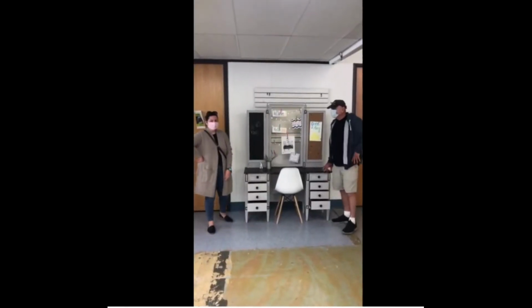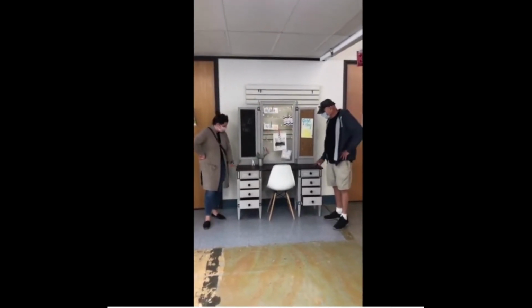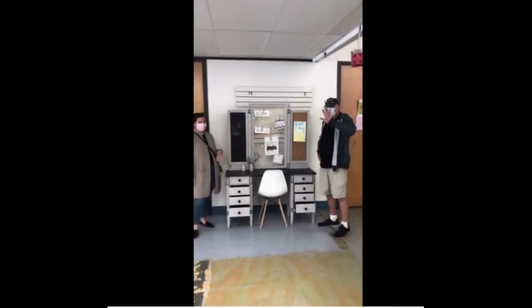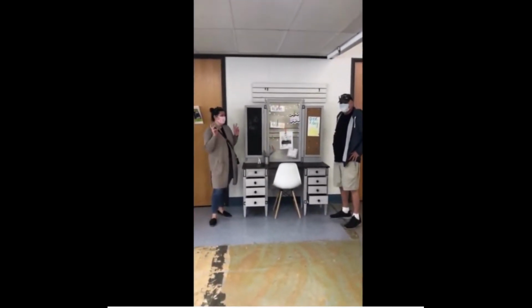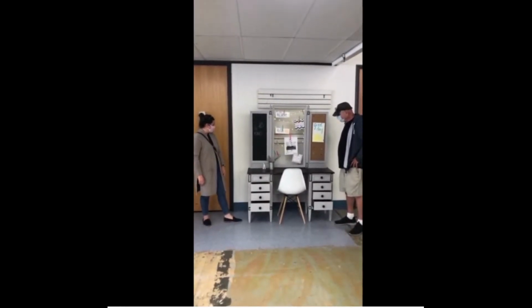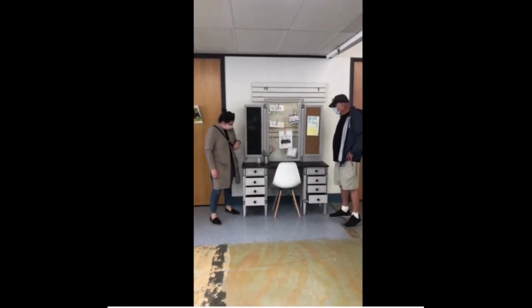You guys want to introduce yourselves? Oh, all right, we're Team Tark. We're here with our finished piece. I love it. This is my dad, Joe, and he really made all of this fancy stuff happen with my ideas. Awesome. So this is our desk that started from a vanity.